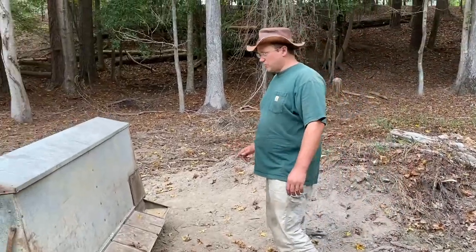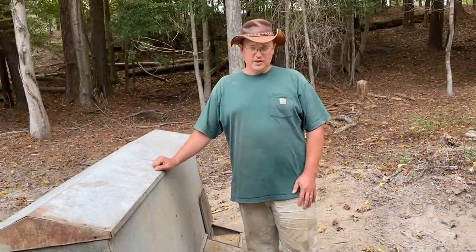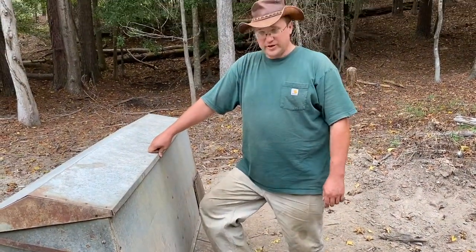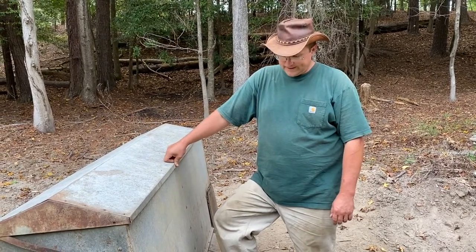This is where we feed our pigs the grain. Pigs are not like cattle or sheep. They have a monogastric system like we as people do. So they do eat grains and meats and other products. They don't live on just grass alone.